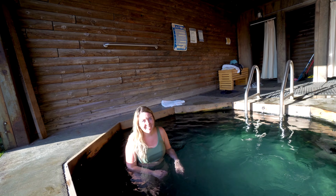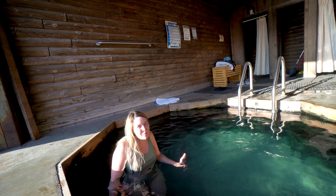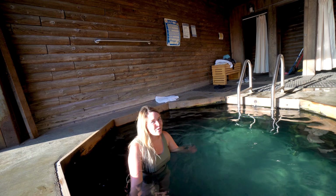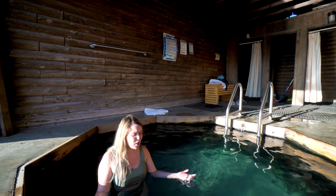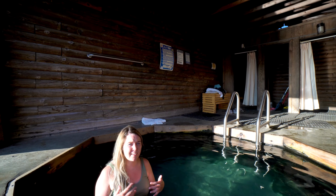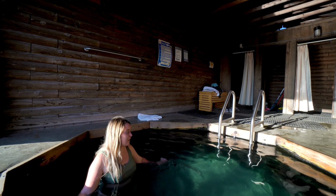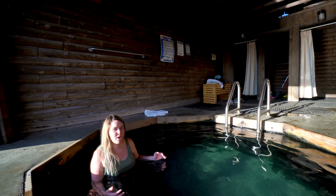Also, the bottom is sand, so that's really nice because it's a soft little bottom to walk along. And it feels so good. So Idaho is known for hot springs, and this is one that is on the top list actually. And it's really cool that we're able to stay in the cabin we're staying in. This is a very nice one because it's kind of man-made, but it's a naturally fed hot spring.